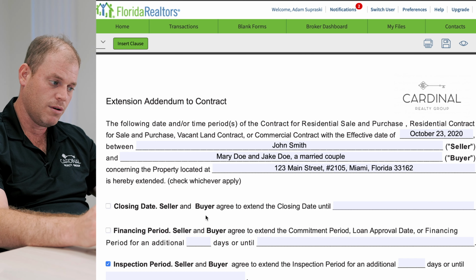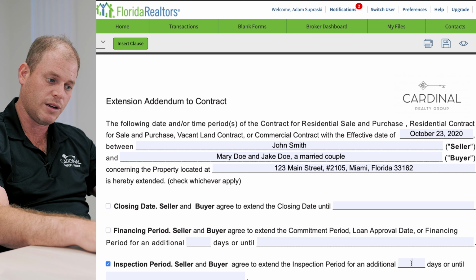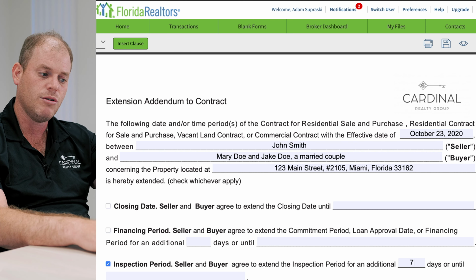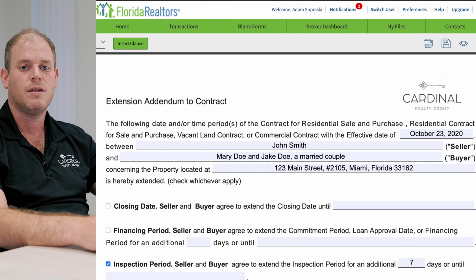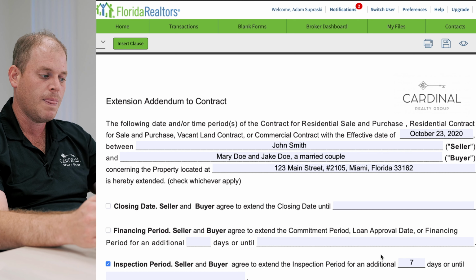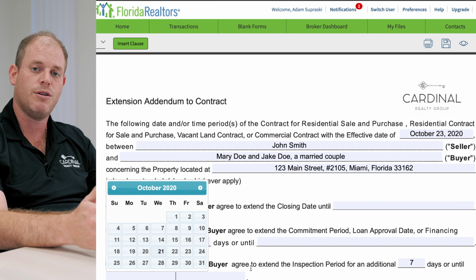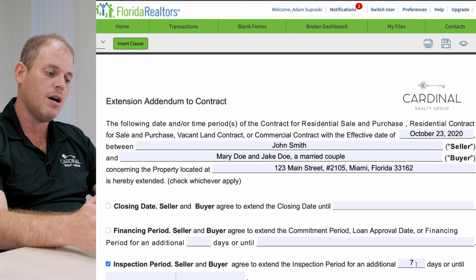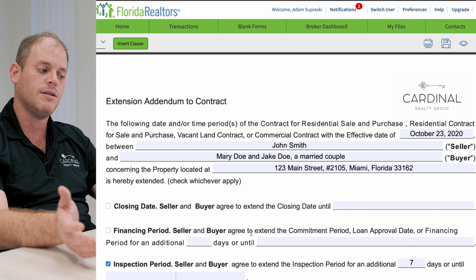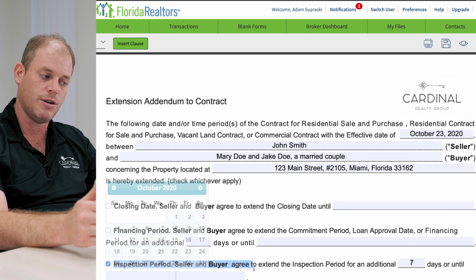So in this hypothetical, we've checked off the third box. We're going to agree to extend. I recommend you extend it for 7 days. If you're going to extend anything, you should probably give yourself a week, or until such and such date. You can put the actual date here. I'm just going to put 7 days, but I do recommend that you put an actual date here. It's always better to do that.